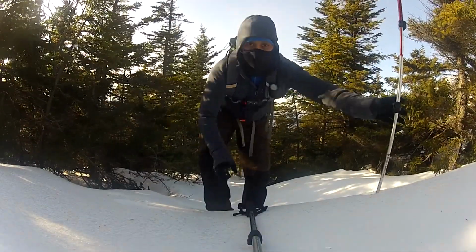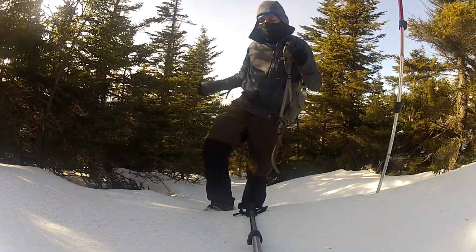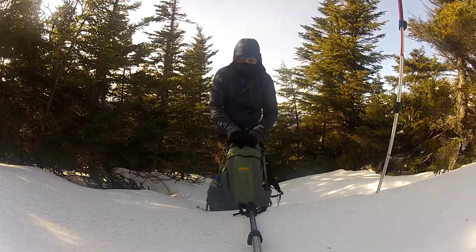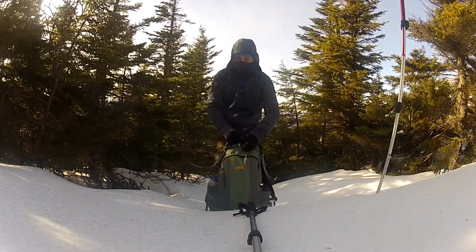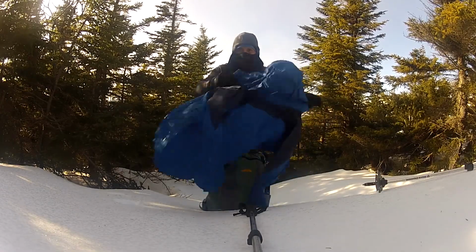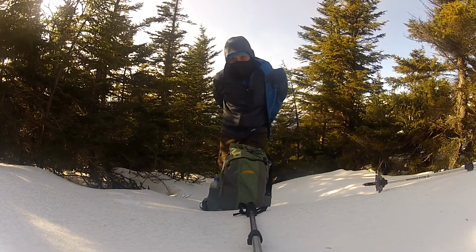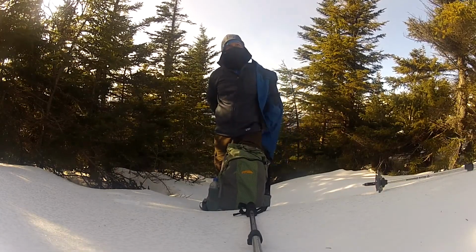I'm just gonna put my shell on before reaching the summit. It's just kind of windy, so I'm just gonna put my shell on for wind block. It's very windy up there.